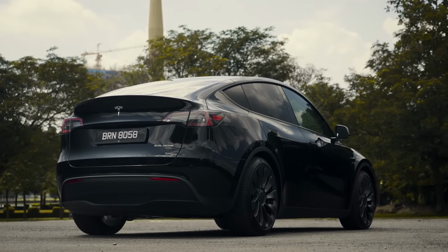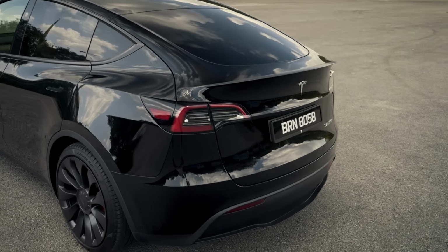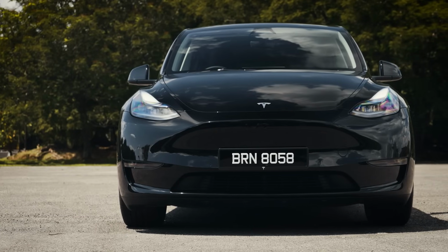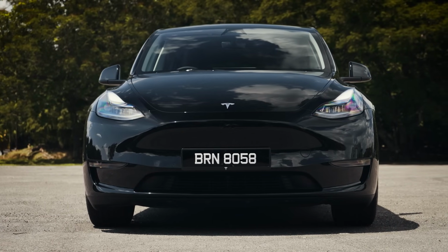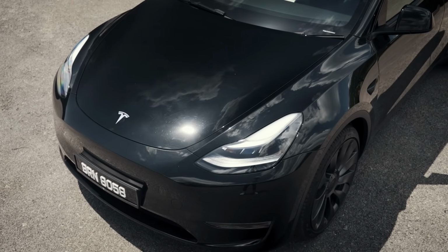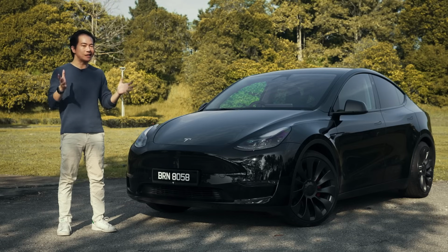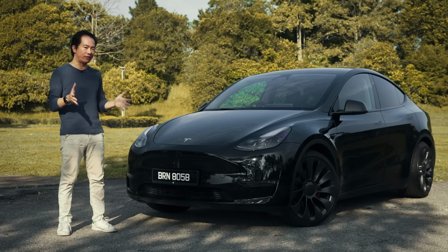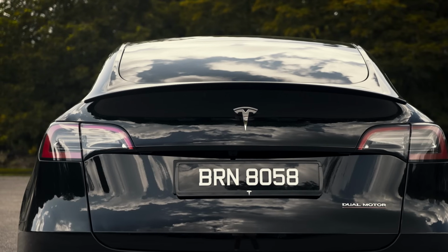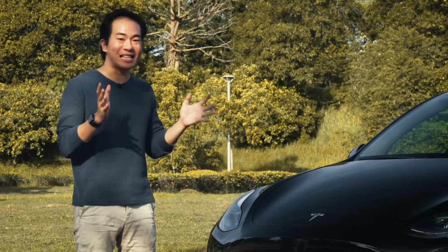Here are the basics. The Model Y starts at 199,000 ringgit for the rear-wheel drive model, but that does not include the order fee, number plate fee, and other charges. Once you add that up, you're looking at paying 200,700 ringgit, and that still does not include registration fees. The long-range dual-motor model costs 247,700 ringgit, but the one we have here is the performance model, and that's priced at 289,700 ringgit. And that's just the start.